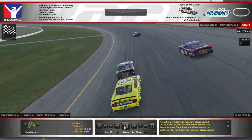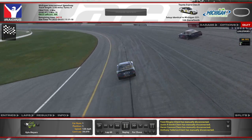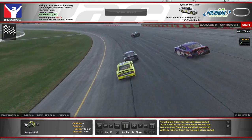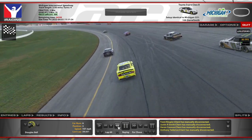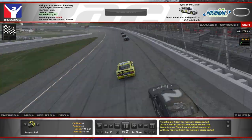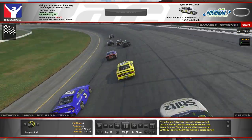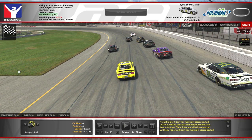What was this here? Was this retribution, or was this guy not paying attention after the checkered? It looks like a guy that is upset. What'd he do to him? Probably something a long time ago. So it doesn't look like it happened any time recently. Would have been before this last caution, so.